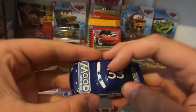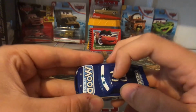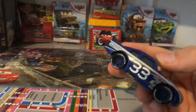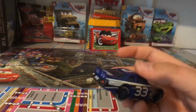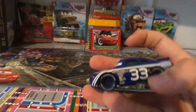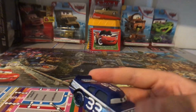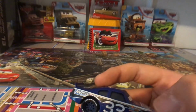I like the 33 design. It's so creative that Pixar made. It's very awesome. If you don't have Chuck Armstrong, I highly recommend to get him. He's definitely a great one to add to your collection. I feel bad for collectors who don't have Chuck Armstrong, because he's a great one to add to your collection.